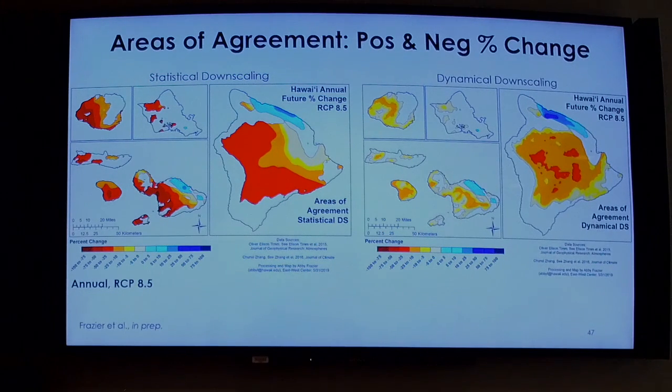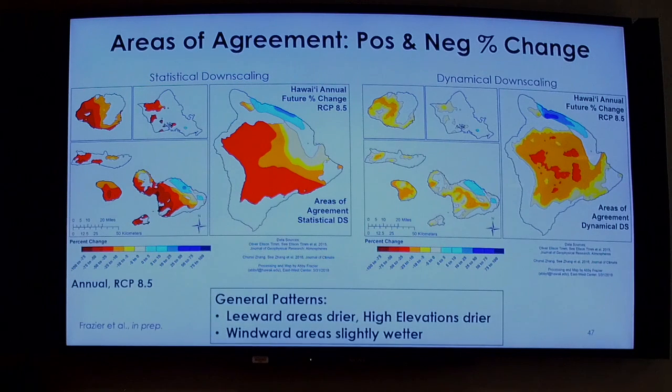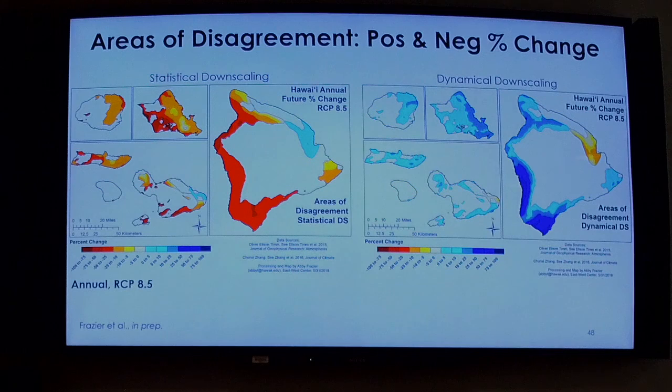And so this helps us to make some general statements about what the models are showing so far for our future change. In general, you can kind of say that the leeward areas and the high elevation areas are looking like they will be drier in the future, although the magnitude depends on which model you're looking at. And then the windward areas may be slightly wetter. That's kind of the consensus we see here. If we look at the areas of disagreement, we can see there's a lot of coastal areas and a lot of Oahu where the models are really showing opposite signs of change. So if you're working in one of these areas, this starts to make some challenges in how you deal with this kind of uncertainty, not just in the magnitude, but in the sign of the change.